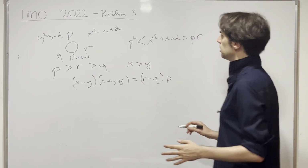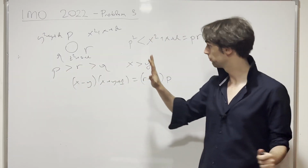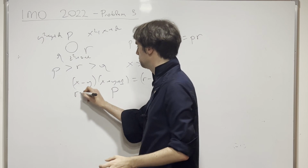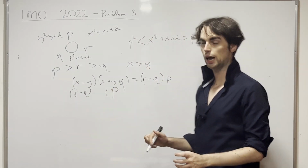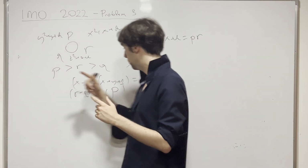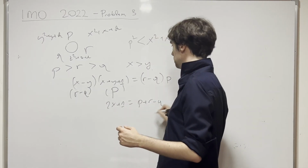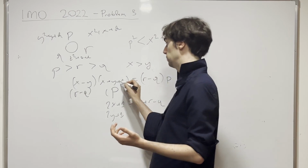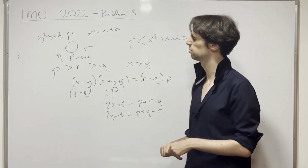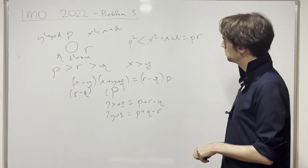So if I have a p that's bigger than both of these, then I know this is going to be p and this is going to be r minus q. And now I can find out what x and y are, right? Now I have 2x plus 1 is equal to p plus r minus q, and 2y plus 1 is equal to p plus q minus r. Okay, that's oddly symmetric. And this also gives us our k.